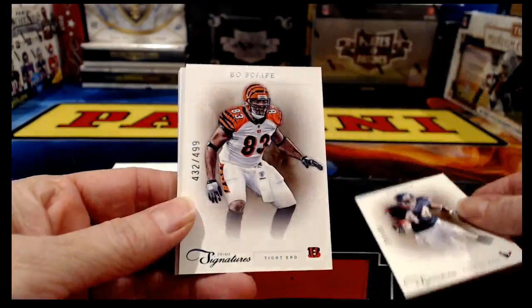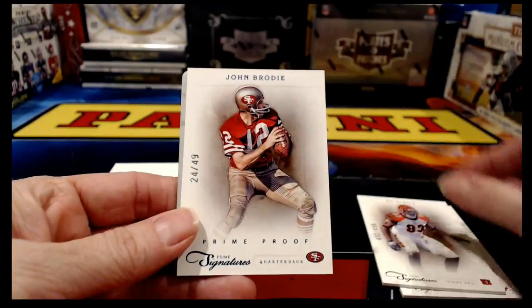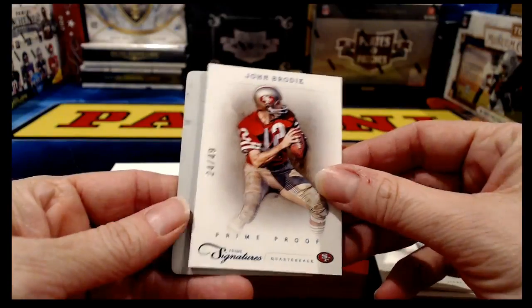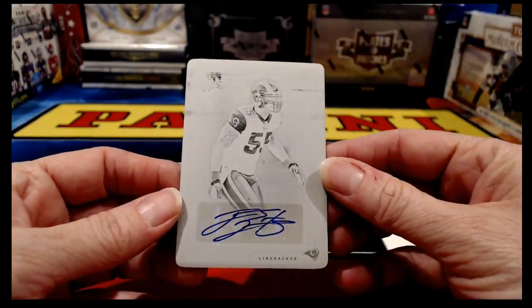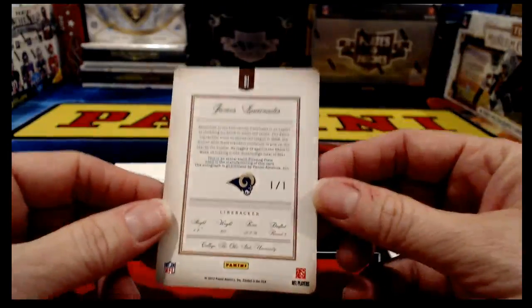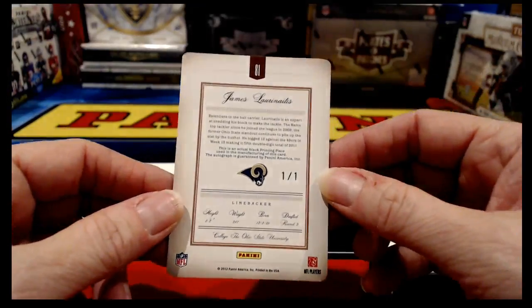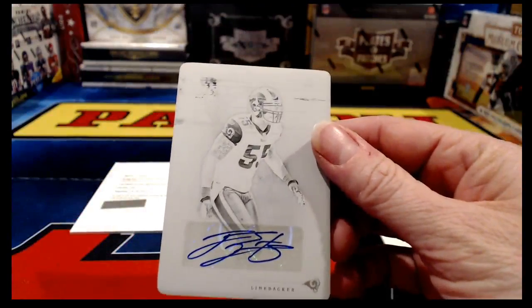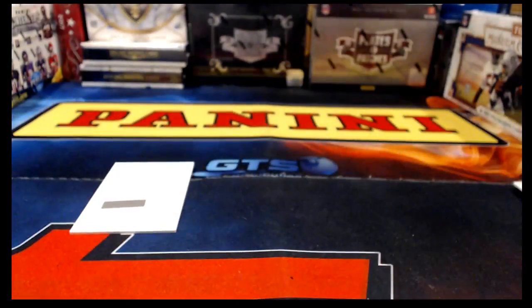Ben Tate to 499 for the Texans. This is to 499 for the Bengals. Brody to 49 for the 49ers. And our little 1 of 1 is for the Rams. And this is back before printing plates were super common. So we have a James Laurentis 1 of 1 for the Rams, printing plate and sticker auto on that. So the Rams getting out of here with a nice 1 of 1.